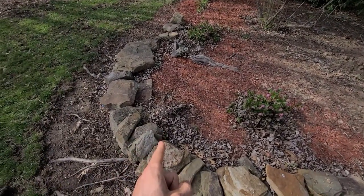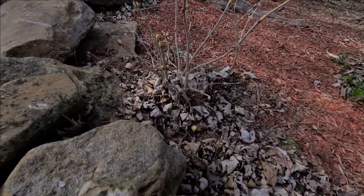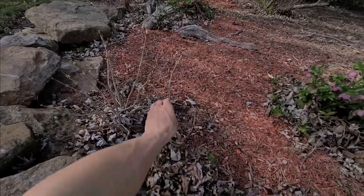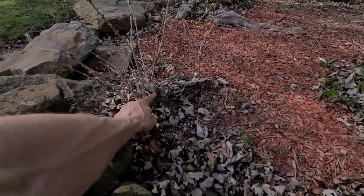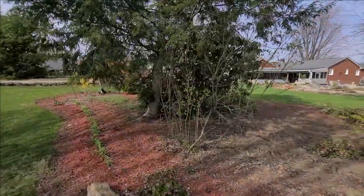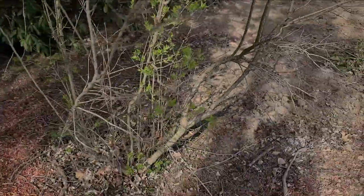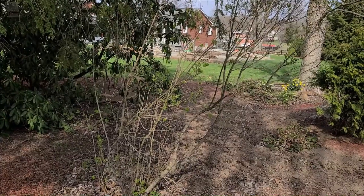This is a Chinese snowball viburnum that we pulled out of my brother's house. So this is just budding out. I don't even think it did much last year. We'll see what happens this year. It was a big root ball for the small amount of plant we had. Look at that stump. That thing was big. Just behind that we have a lilac tree. Does that thing have buds on it? There's buds. Hopefully that'll bloom. That'll be nice. I haven't seen one of our lilacs bloom in a while. They've just been really struggling and dying back.